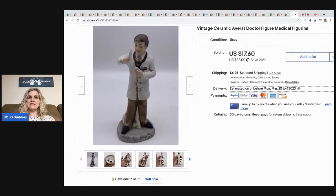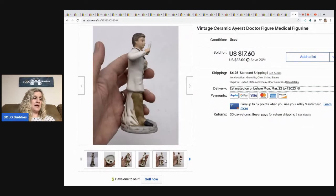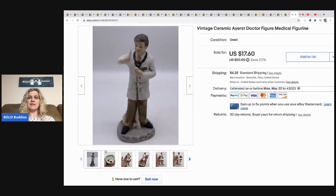The next item is this vintage ceramic doctor. I don't know why I picked this up. You guys, it's got a little shot that could break really easy during shipment. You guys know I hate breakables, but for some reason this day I bought a bunch of breakables from the thrift store. I've got a dollar in this and it sold really fast for $17.60 and the buyer paid the shipping.